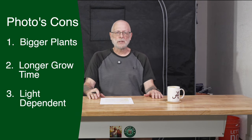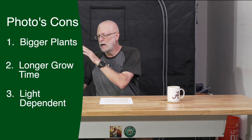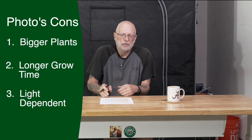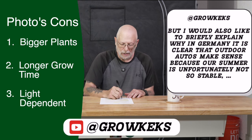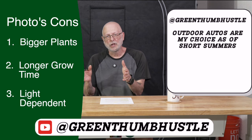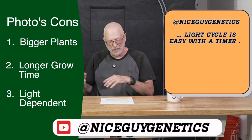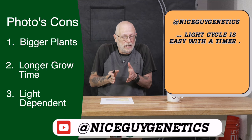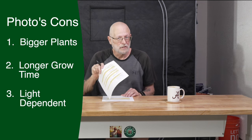And then I mentioned light dependent, because right there we're looking at if my power goes out like we had earlier or something like that, it can send you into veg or take you out of veg. And again, Grokex, Green Thumb Hustle, they talk about the weather in Germany in the short summers. Now, Nice Guy Genetics, because I was talking about light dependence, he says, light cycles are easy with a timer. So he's right. So maybe light dependent isn't really a con, at least not to Nice Guy Genetics.